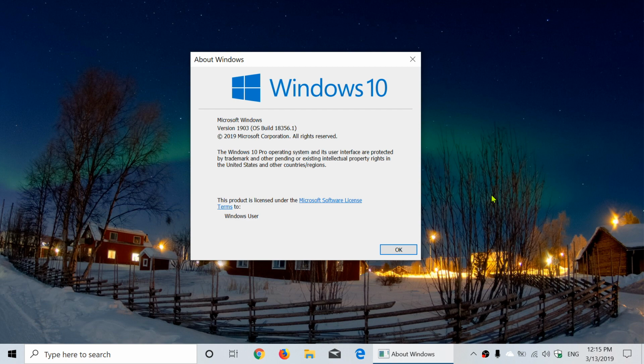So one milestone reached. We are now officially in the insider builds at a very, very close to what is RTM in version 1903 of Windows 10, April 2019 update.